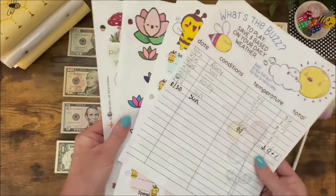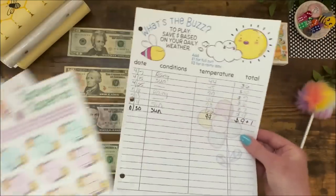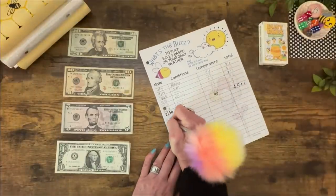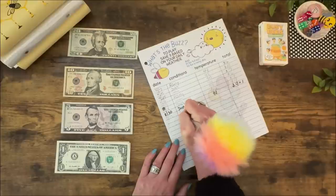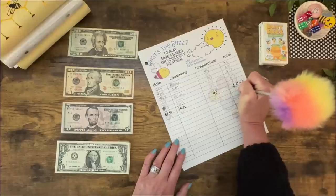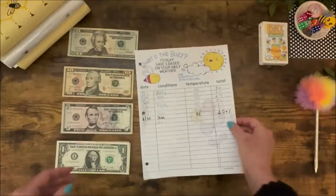And here are our low budgeter games. And I want to start with What's the Buzz? And we're going to go with the current temperature at this very moment. It is 91 degrees. So we're going to add the 9 and the 1 together for 10.